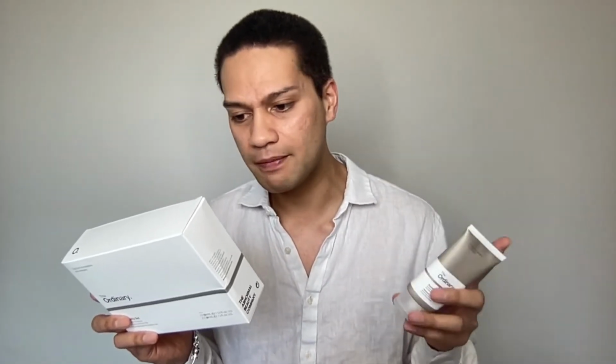The total that I spent was $109.20, and that was for 6 products. So if you break it down, it's like under $20 each. First up, we have the daily set. We've got the Squalane cleanser. This is also a makeup remover with plant-derived esters. So I'm guessing plant ingredients. Don't know what I'm putting on my face, but this is what it is.